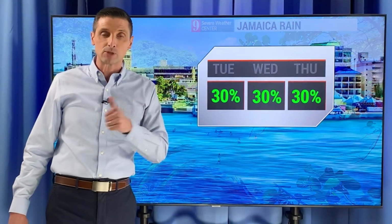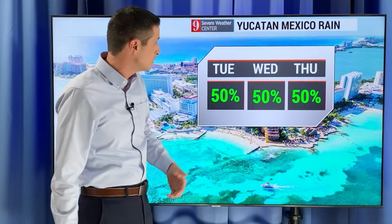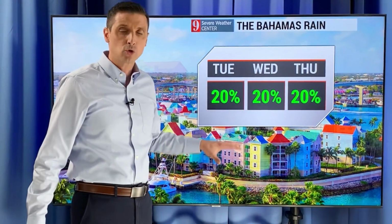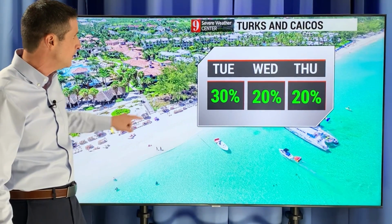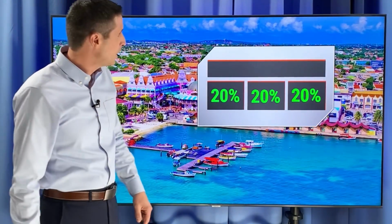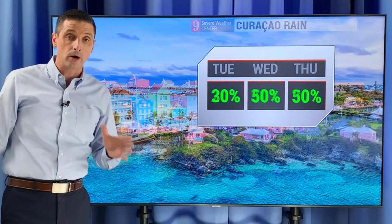Hanging on to a 30% chance right across Jamaica for us, Cayman Islands, we're looking at a 30% chance, 40 to 50% chance in Belize, scattered showers and storms. I was showing you that same thing as we get back toward the Yucatan. Rain chance about 20% through the Bahamas, batches of clouds. Passing shower possible as we swing back through Cuba. 30% chance today, Turks and Caicos, about a 20% chance for tomorrow. 20% chance in Aruba. It will increase slightly, though, over toward Curacao and Bonaire later this week.